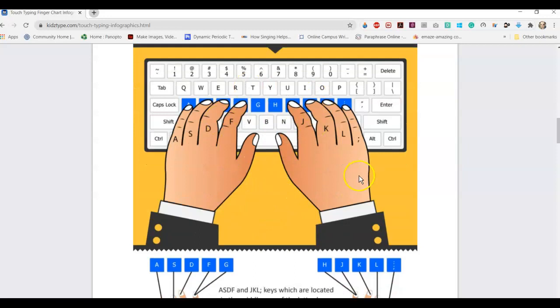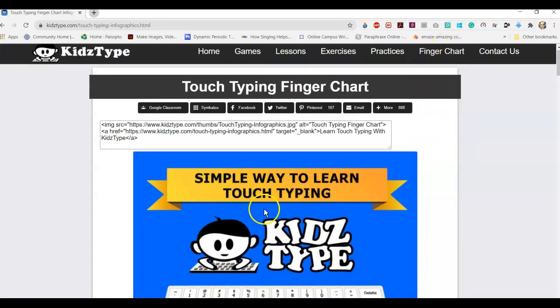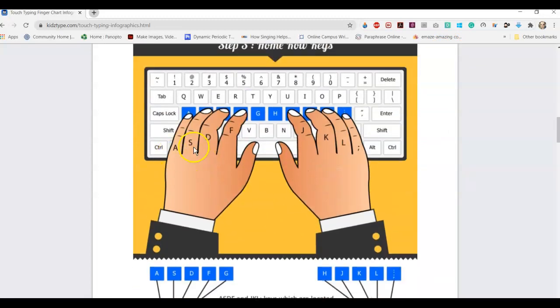Anytime you need to refer back to this, remember it's kidstype.com and then go to finger chart on the menu bar. And that brings you to this page. Now let's go back down again. As you can see, the letters have been written on the hands: J, K, L, semicolon, A, S, D, F.